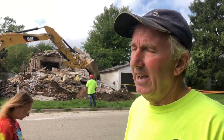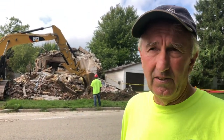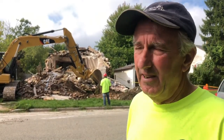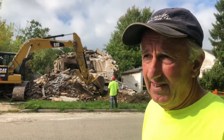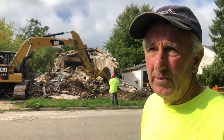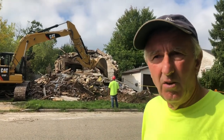Unfortunately, it's a sad day for the Barton Historic District when we lose a building to the city of West Bend that's 160 years old. We don't lose many, but this is one of them. It's hard to bring back history. It's easy to take it down. You can never replace it. That's about as much as I know about the building.